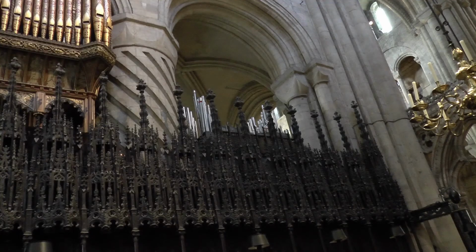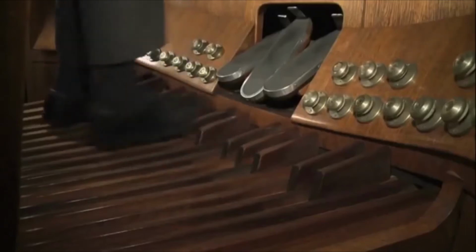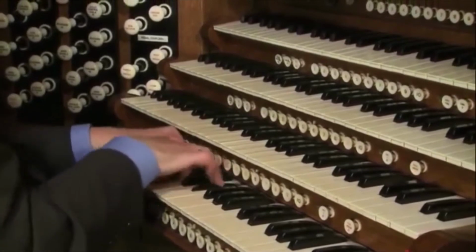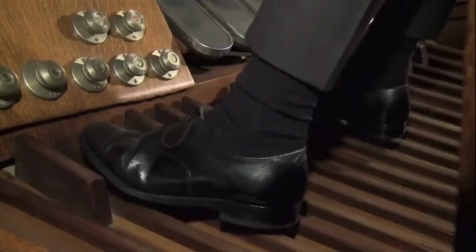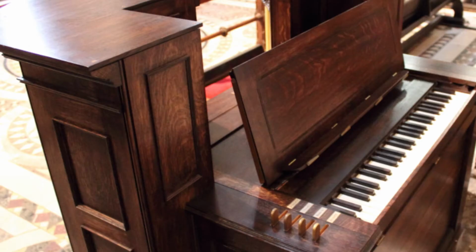Above is the main organ console, which is hidden from view. The cathedral has two organs. The main one was built in 1876 by Henry Willis and is maintained by a local firm, Harrison & Harrison. The second and smaller instrument is the Los Dio organ, which has the advantage of being able to be moved easily, so it can be used in events in the nave, the Galilee Chapel and the chapter house.